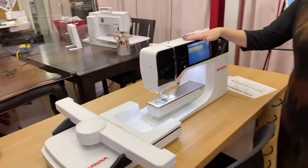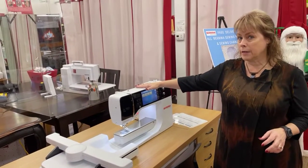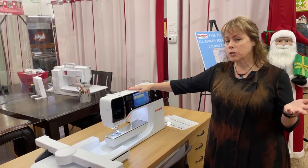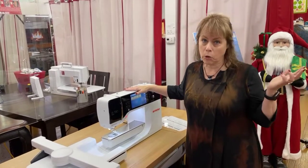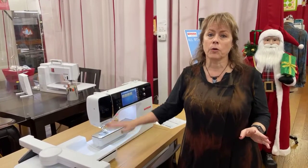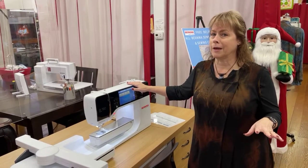And we've got it for the fabulous price of $8,999. And if for some reason you don't think you're interested in embroidery, which I think is silly, I think you should be interested in embroidery, but if you're not, we can discuss not having this embroidery unit come with the 790, but I think you should keep the two together if you can.